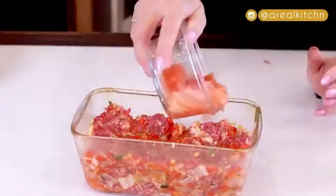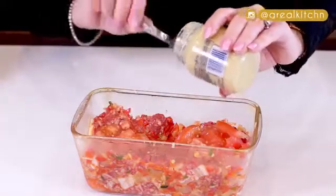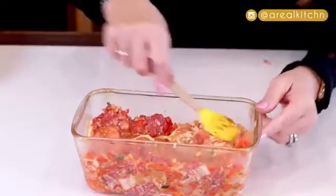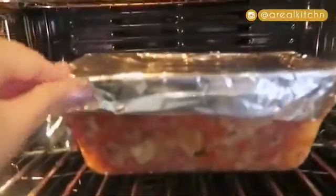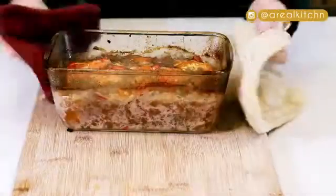And now the last thing that it tells us to do is to take our pureed tomato and then also a little bit of mustard over the top. And now just kind of spread this over the top. We're supposed to cover this with foil, and we're going to cook this for 50 minutes in our ovens. Okay, the meatloaf is done, and this is what it looks like.